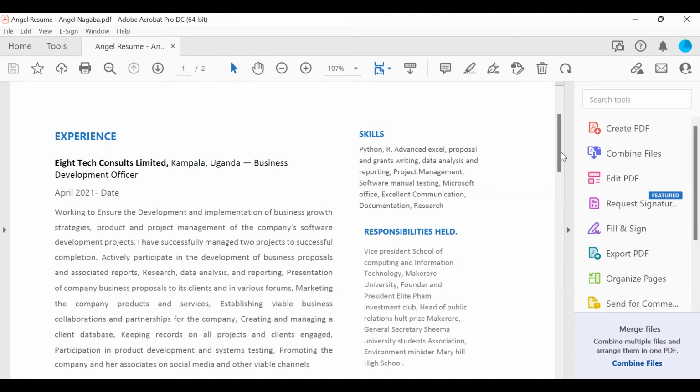Then actively participate in the development of business proposals and associated reports, research, data analysis and reporting, presentation of company. I find that the sentences are a bit too long, and they need to be a bit more concise so that the information you're giving me really jumps out at me. Again, I'm using the descriptive words that I use in the Wheat methodology to contextualize what you said. So I would say successfully manage 2 projects in A, B, C, and D, where I was integral in achieving A, B, and C, and it resulted in the successful completion, something along those lines. Then actively participate in the development of business proposals and reports, research, data and reporting, full stop. Presentation of company business proposals to clients in various forms is probably a separate bullet point altogether.